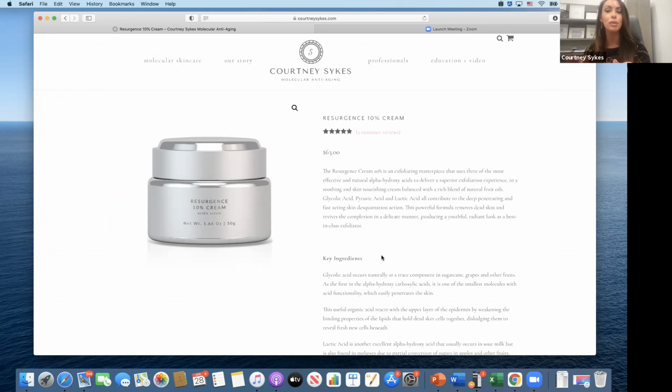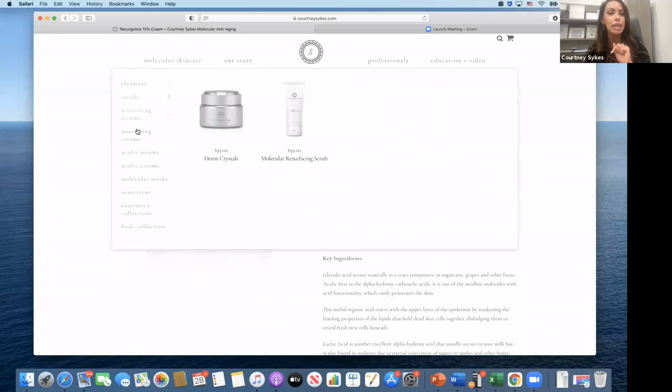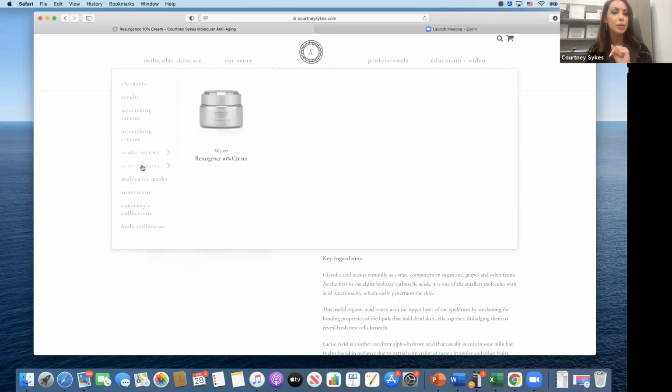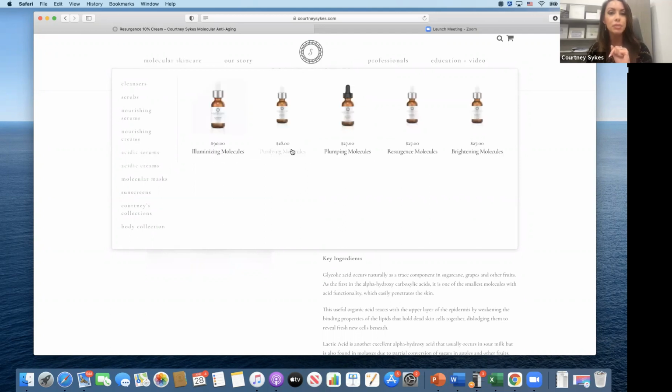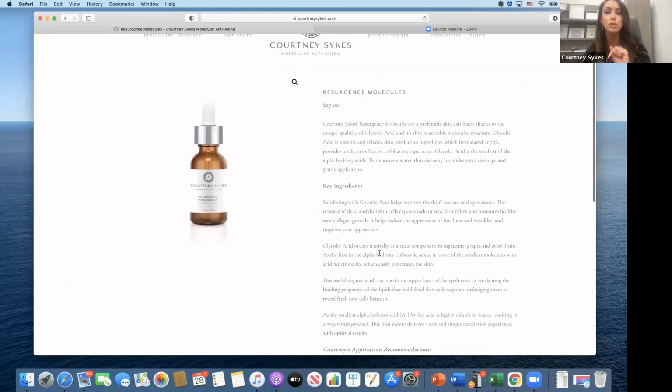This one is phenomenal for people that have scarring on their body post-surgery, but also for resurfacing lines and wrinkles here. So here's what I want you to do. I'm going to back up into the first thing. I want you to go under our website here. If you go under molecular skincare and then go under acidic serums, and some of you may have some of these items, but the Resurgence molecules, you guys, this can be a peel, it can be a leave-on serum, or it can kind of almost act like a toner.